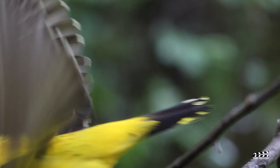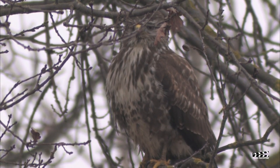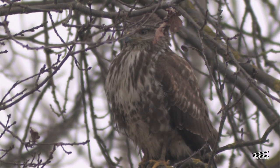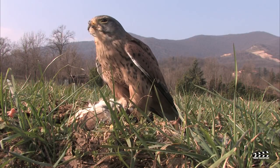Among the diurnal birds of prey, there are buzzards, kestrels, and also sparrowhawks in winter, while along the river live grey herons, egrets, cormorants, and mallard ducks.